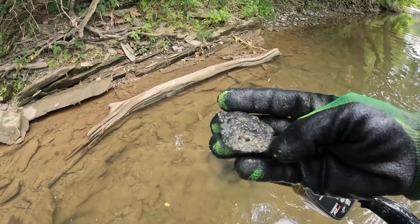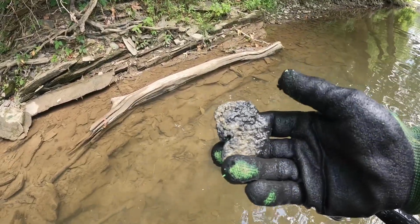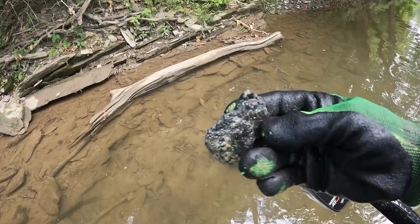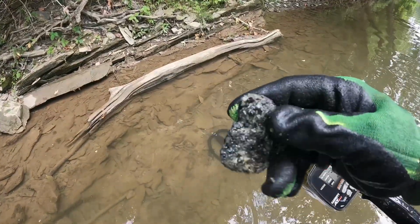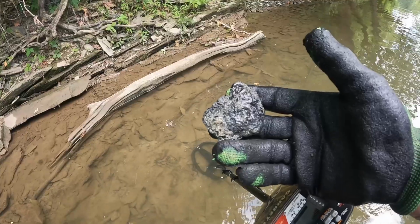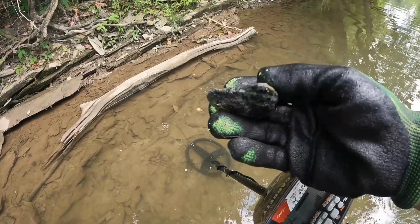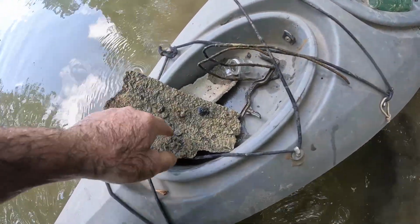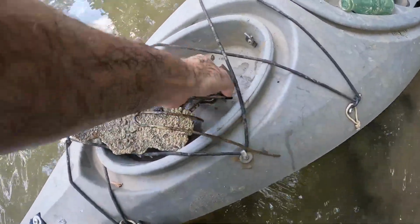I just found this, and this gives a really good squeak. And it's roundish. You see it's got that round shape, but it's all eaten up. So I don't know what it is. I mean, it could be a Civil War Eagle breastplate, or it could be the bottom of a can. I'm not sure. Still finding a lot of junk, tin and copper wire.